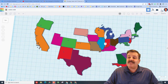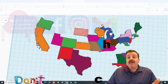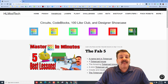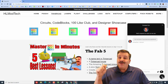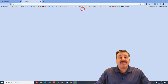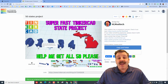Friends, when you do share, it is this simple. Click on this little button right here, generate a link, copy the link, and then you can reach out and share it with me. I am HLModTech on Facebook, Instagram, and Gmail. You can also find me on Twitter. I am HLTinkercad. Friends, if those options don't work for you, don't forget I also have the HLModTech.com website. It has a page dedicated to Tinkercad, and then also at the bottom, it has this sweet built-in messaging tool. You can click on this button, fill it out, ask me your questions, or send me your share links almost instantly. Friends, at the top of my website, you can also simply click on the Tinkercad 50 States project if you want to participate. All you have to do is copy, tinker, change it to your state, and once again, shoot me that share code so you can be added to the project.